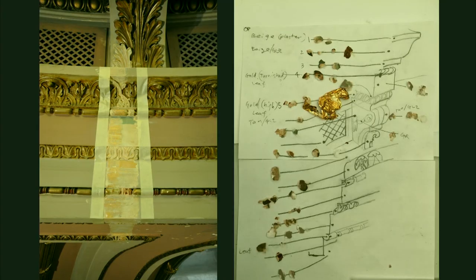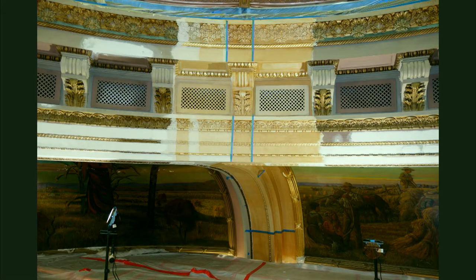It's a closer view of an area where we started to strip away the various layers of paint and record those. This was a little field sketch that we kept on the right-hand side, showing the various layers of paint that had occurred over time. As you can see on the right-hand side, we did find some gold leafing on several of the plaster elements, on the bead and reels and some of the other decorative elements.